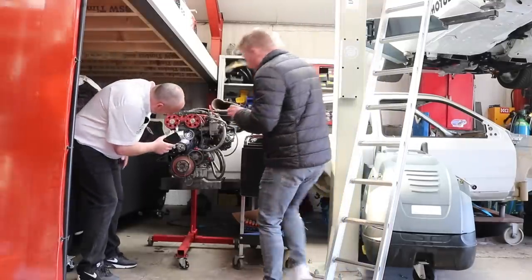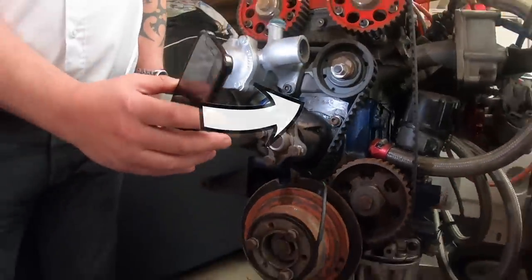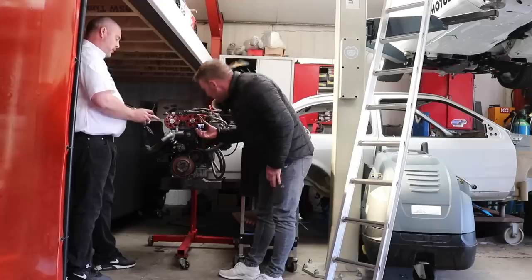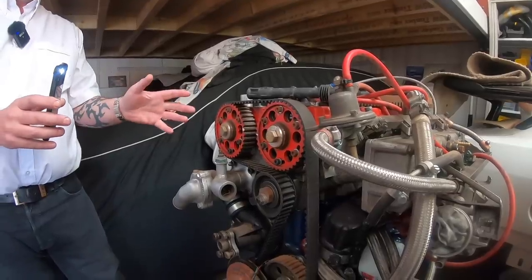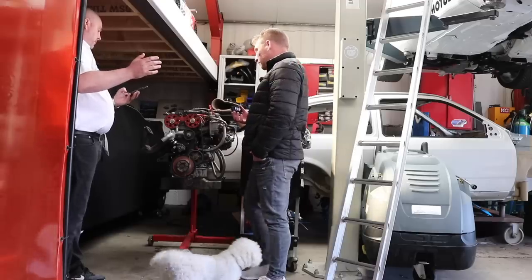So if you look there above the water pump, you can see there, look, YBD and then three numbers. So that is a genuine RS500 engine with an engine number that was stamped on by Cosworth. Cosworth put the numbers on the engines, and then obviously they were just delivered to Tickford in huge batches.